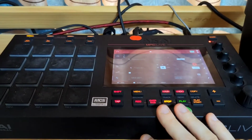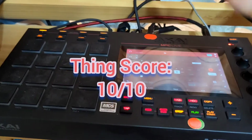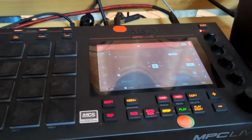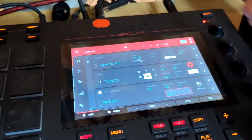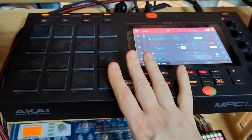As a thing, I'm also going to go ahead and give it a 10. Because as a Groovebox for making music and controlling it, I think it's very appealing looking. Might be a tiny bit boring looking because it's just black, but you know, the color light up pads, the beautiful touch screen, the knobs on the side, the buttons down here, the layout is very attractive, and in my opinion, it does say play with me.